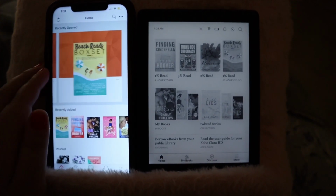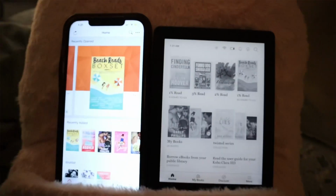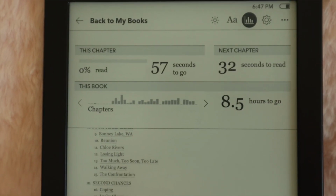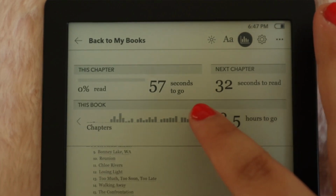Also, if you buy books directly through Kobo, and not, if you don't download books, basically, is what I'm trying to get at, you could get analytics, and books sync with your phone, so you can read on your phone as well, like if you don't have your Kobo with you. But I don't have that option because I don't buy books through Kobo. I just download them. Again, back to the analytics part, it tells you how many minutes you have in the chapter, how long it's going to take you to read the book. It's actually pretty cool. Again, it syncs with your phone, so if you don't have it, you could be on the same page. They'll be syncing.